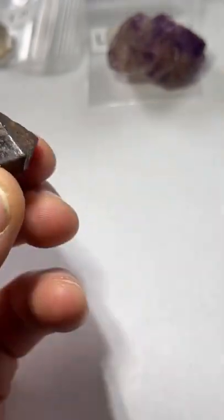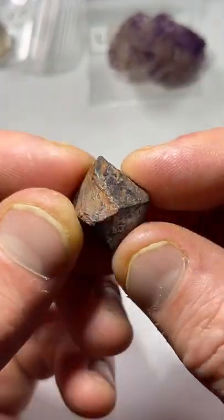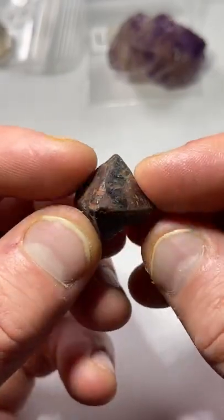Stop showing such beautiful crystals. I can't help it, man. What am I going to do? Show you crap and nobody buys it? That's not cool. It's not fun either. I don't know. I don't like to show crap, you know. I do what we got to do.